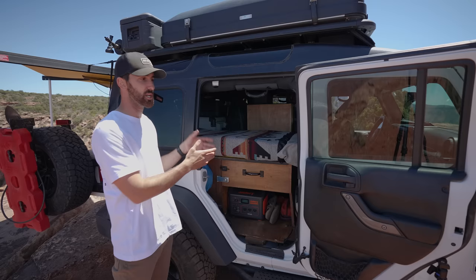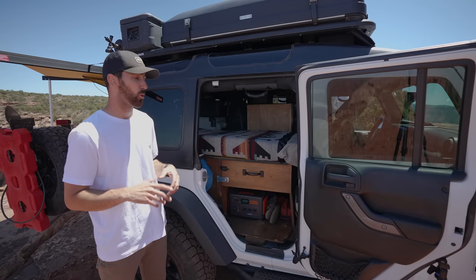Sleeping in the Jeep is just so much more convenient, especially if I'm getting up for sunrise or getting to camp late, or if it's windy at all or raining at all. I definitely would rather sleep in the Jeep. It's much quieter, much warmer, and definitely more comfortable.